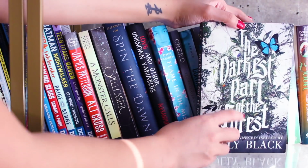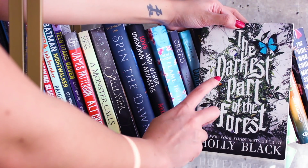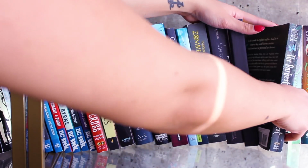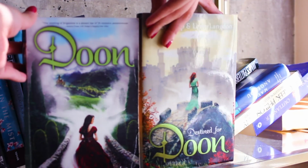Okay, so here's that other Holly Black book. I'm going to put this up with Cruel Prince, but this is The Darkest Part of the Forest, and it was the very first Holly Black book I read. Okay, next up I have the first 2 books in the Dune series by Carrie Corb and Lori Langdon.